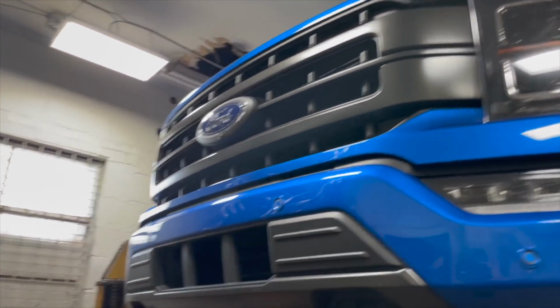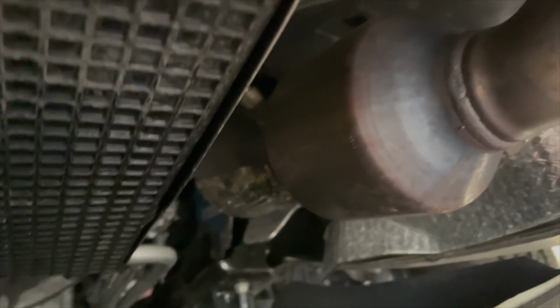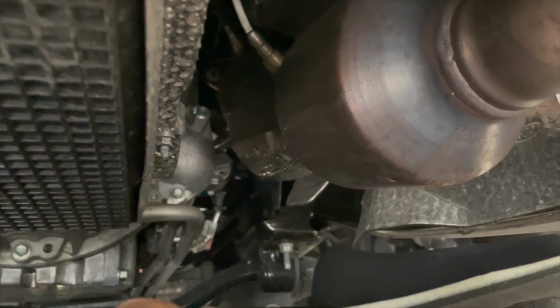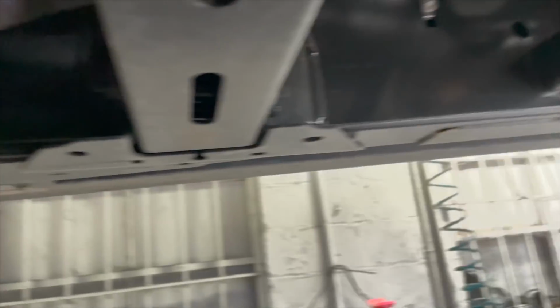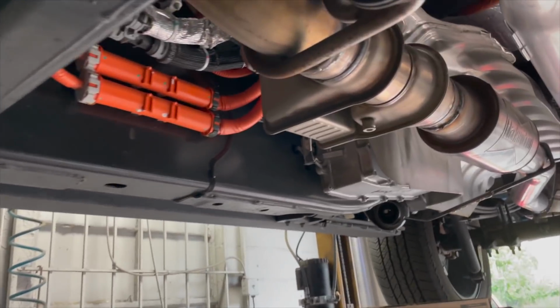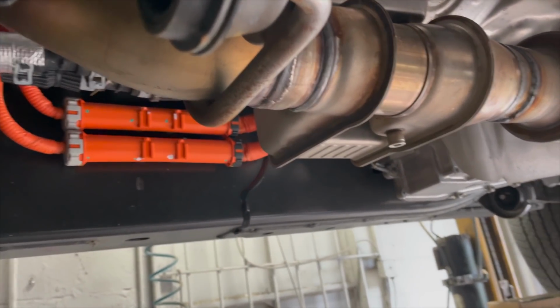There's the front end. What we got done on it for you guys. It's got the factory converters up there somewhere. It's got less than 2,800 miles on it. This one comes with 4 there and there. Then for the power boost, there's the flex pipe, and then it's got this power management thingy. I don't know what it is. We'll have to do a little bit more research on it for you guys.